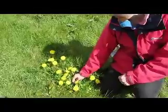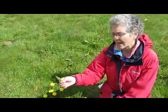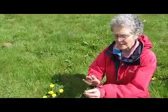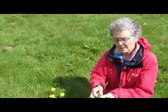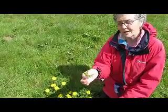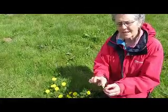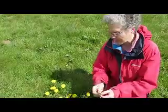You probably know that the leaf is called in French pissenlit, and that means wet the bed, and that's because the leaf is very strongly diuretic. It's very clever though, because if you take a diuretic you leach all the potassium out of your body, and dandelion leaf is not only a diuretic but it's also high in potassium.